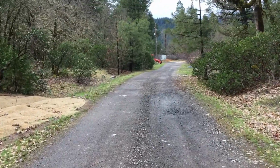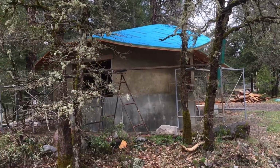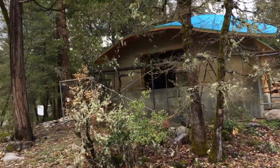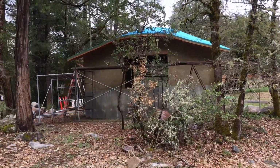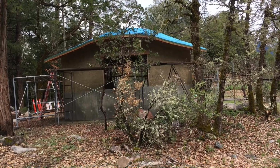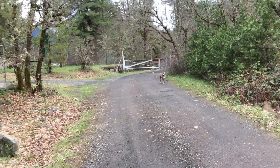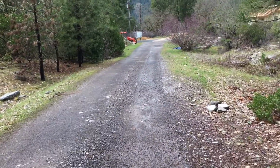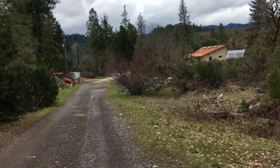It's so nice it stopped raining for a minute. Oh, there's the weird curving roof of the welcome hut. It's really complicated. I don't know if you know how hard it is to frame something like that, but trust me, there's no right angles on the whole thing. It's all curves. Come on, Loyal. Leftover sand. Okay, so here's our main driveway coming back into the Central Plaza.